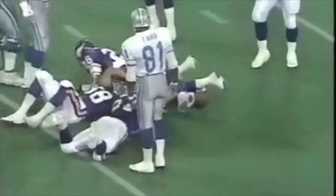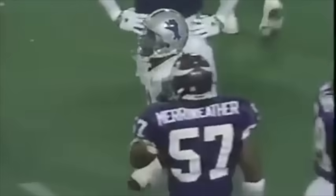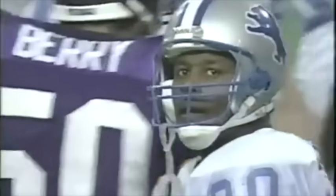On second down, Kramer throws it to Sanders. And Sanders, tripped but still on his feet, gets across midfield near the first down. Let's see where they mark it. He needed to get to the 48. I think he got it, James.